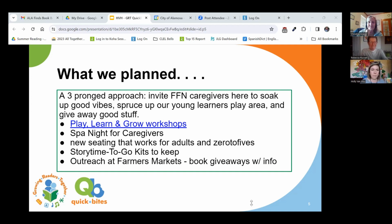We talked a little bit about our new seating. I haven't taken a picture of it. I'm the worst photographer in the world. So just trust me, we got cute seating. And then we'll talk some more in depth about our story time to go kits that we're going to be handing out to keep.